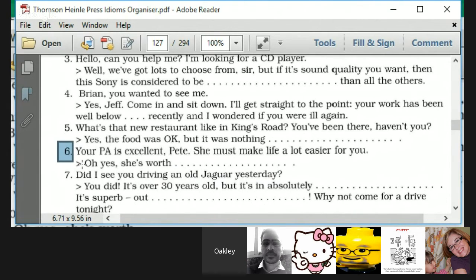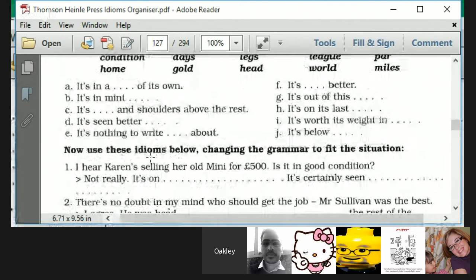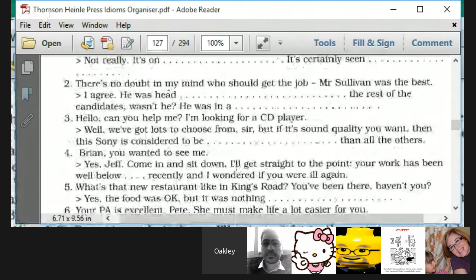Anyway, number six, Anna. Try it. Your PA is excellent, Pete. She must make life a lot easier for you. Oh, yes. She's worth her weight in gold. She's worth, again, this one is often used about people. She's worth her weight in gold. Okay, the possessive.